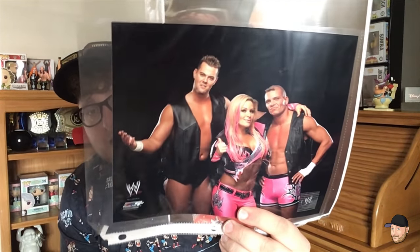All right, the last thing it looks like in here is a priority envelope. All right, oh my god. So we got a... All right, what's in here? Pictures. Oh, look like the Honky Tonk Man. All right. I don't think this one is signed, but it's Natty and the Boys. Natty and the Boys there. That's so cute. Lovely.